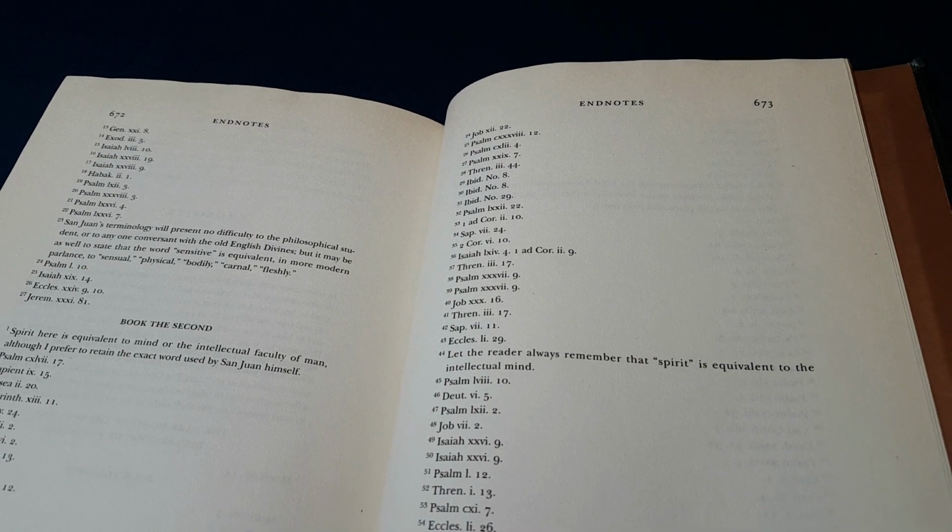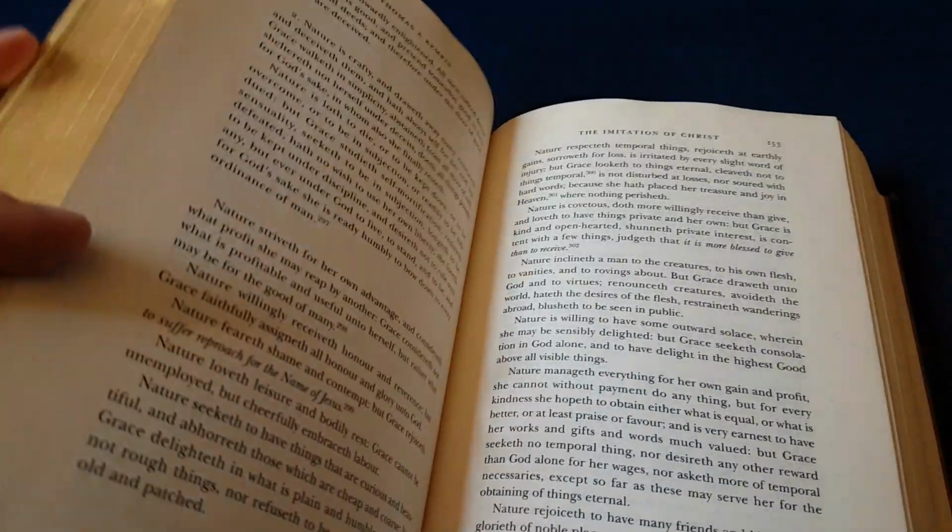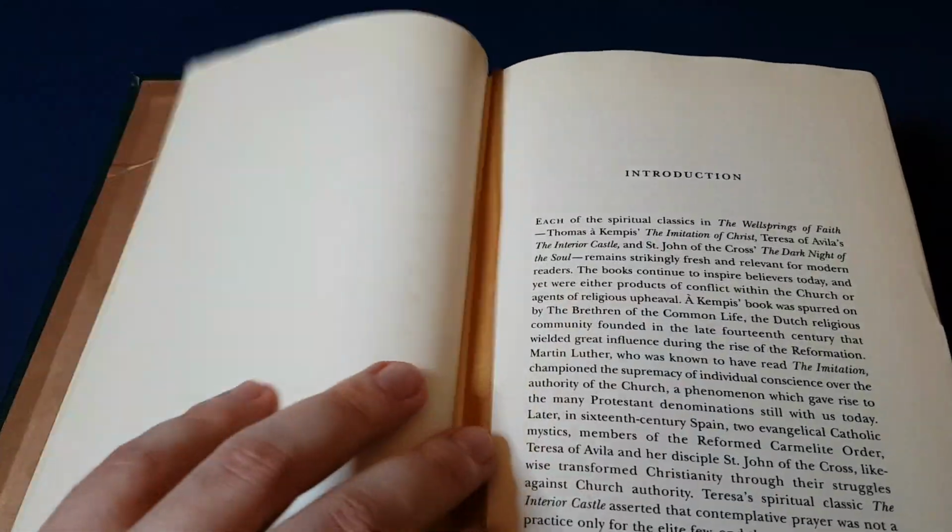So end notes at the end of each book, it seems. And then the end papers. There we are. So let me very quickly read you the first chapter of that introduction, that overall introduction.